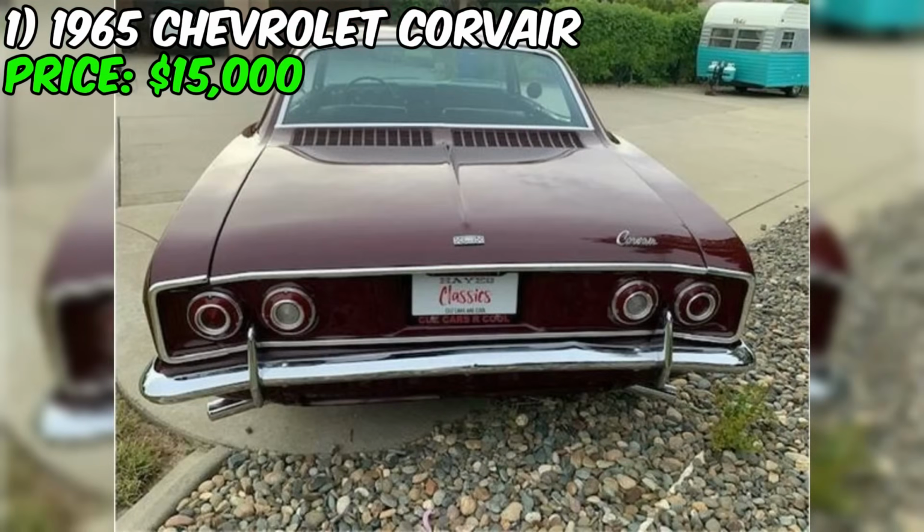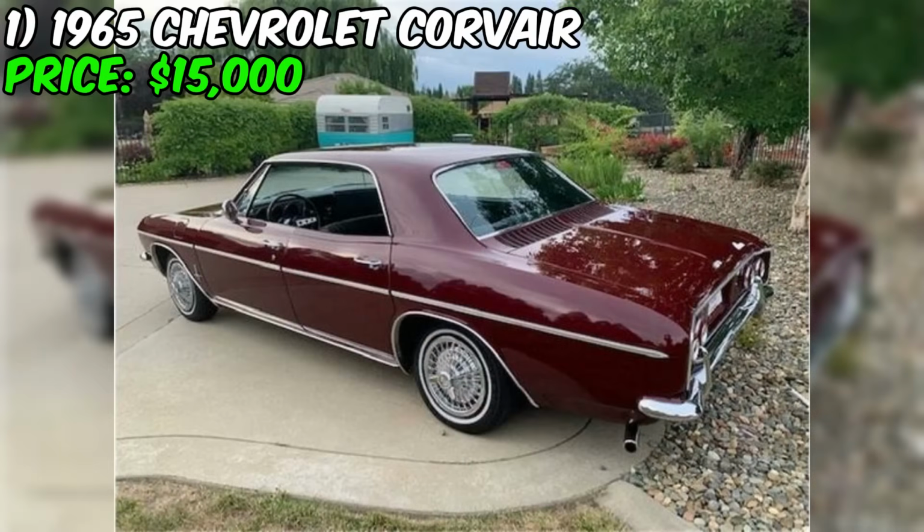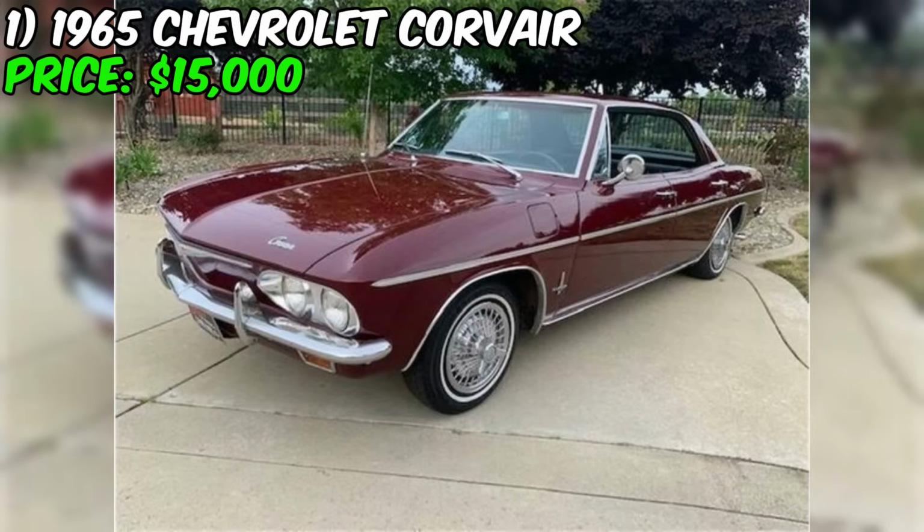It's a car that's sure to spark conversations wherever you go, and it's a tangible piece of American history that you can actually get behind the wheel and drive. So if you're serious about making this Corvair yours, my advice would be to reach out to the seller and try to get some more details about the car's history and condition. And if everything checks out and the price is right, go for it. Life's too short to drive boring cars, and this Corvair is anything but boring.